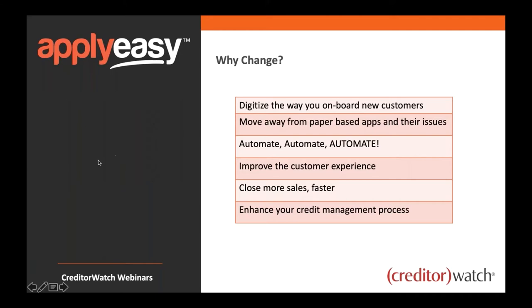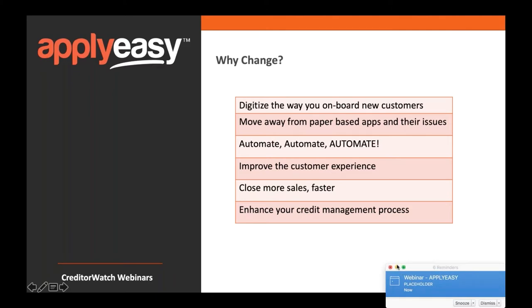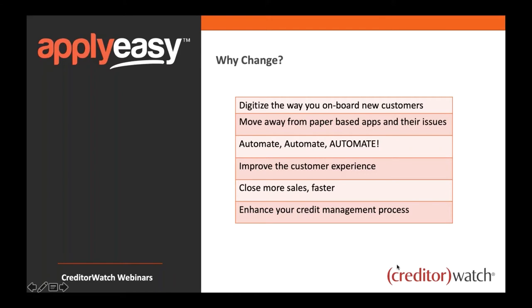So let's jump straight into ApplyEasy, and we ask, why change in the first place? Fairly simply put, it's a great way to digitize the way you onboard new customers. So remember, generally when a customer is applying for credit, it's very early on in their interaction with your business, okay? If they've got to try to find a PDF that they've got to download, fill out, sign, scan, upload it back in, email it off, it's a fairly old school way in today's tech savvy world to be interacting with a company.